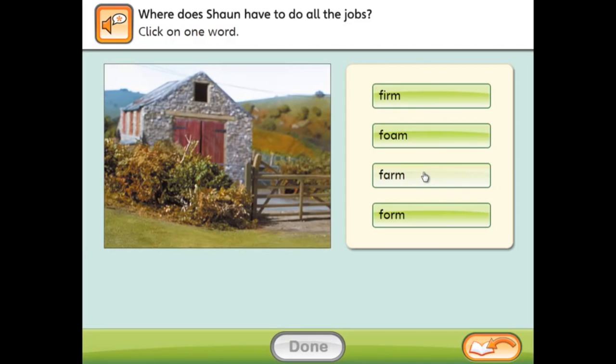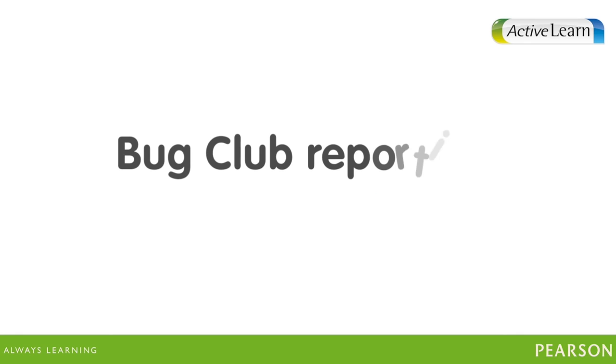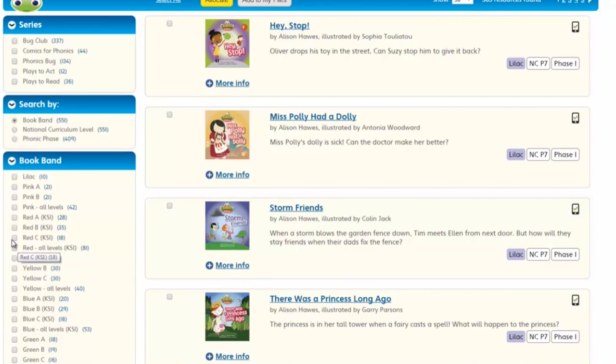Book Club is accessed on laptop, iPad, or selected Android devices. Perfect for reading on the go, at home, or in the classroom. Book Club is incredibly easy to set up, and your school will be up and running in no time.